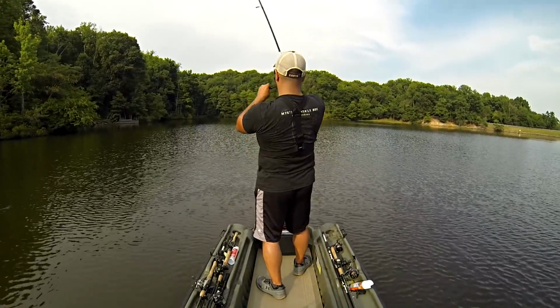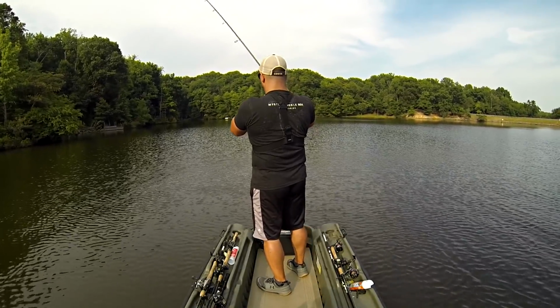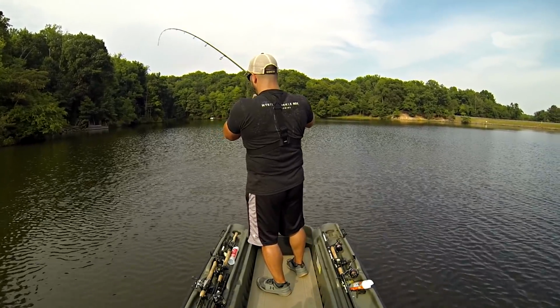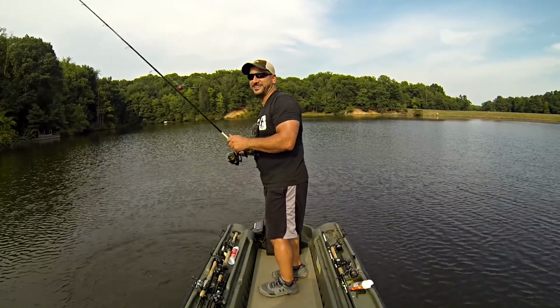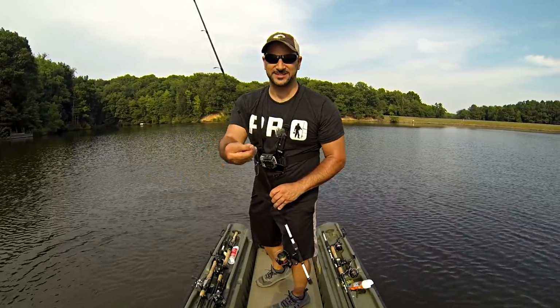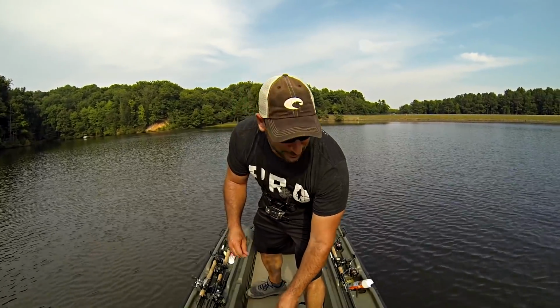There we go. That didn't take very long. First cast with a shaky head right on top of the same point. Just feels good to pick up a different rod and launch a fish like that. I was just throwing a 3/16 shaky head with a trick worm, just a green pumpkin trick worm. So I'm gonna rig that back up and go back and try and keep one in the boat.